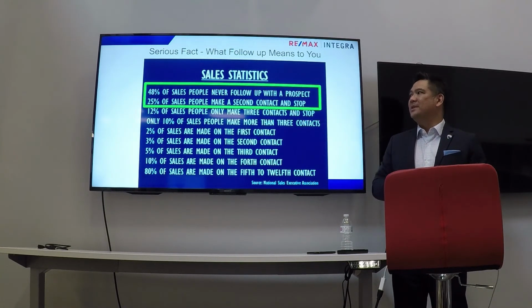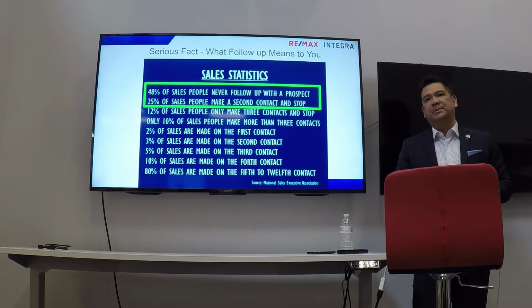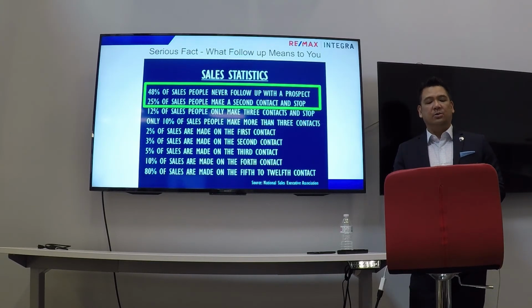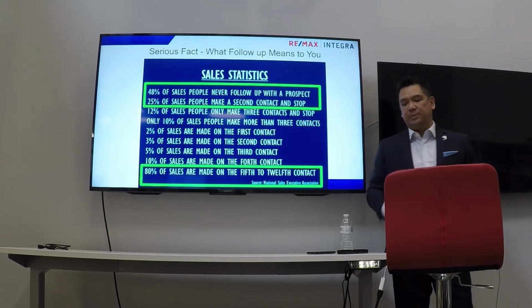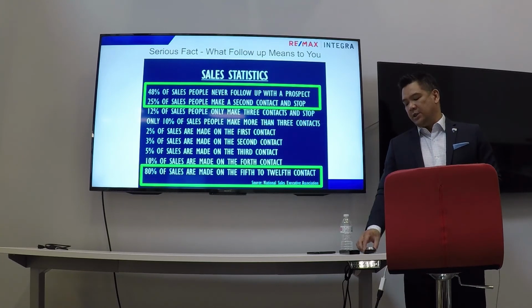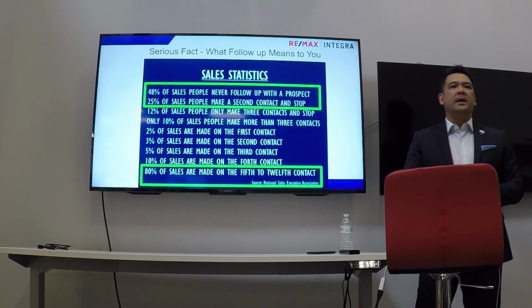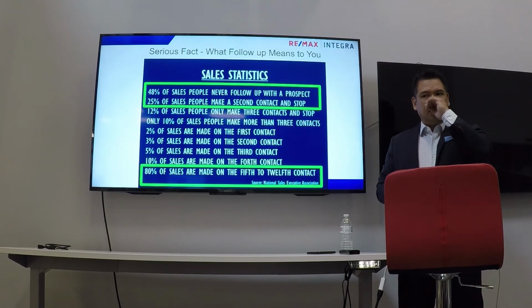Look at the top two. 48% of salespeople never follow up with a prospect. Never follow up with a prospect. Only 25% of salespeople make a second contact and stop. But look at where all the sales are made. So the reason why I'm highlighting this is because a lot of us don't like to follow up, which makes me cry. The reason why I don't like to follow up is because you don't know how to follow up. And I'll just make a blanket statement there.